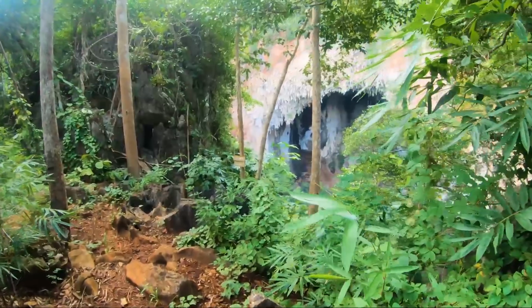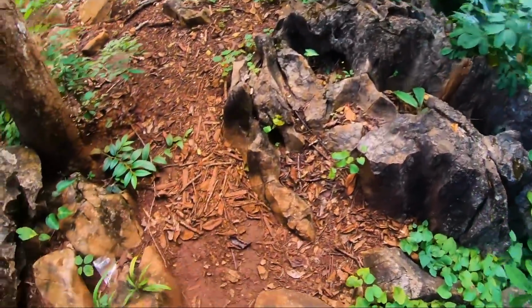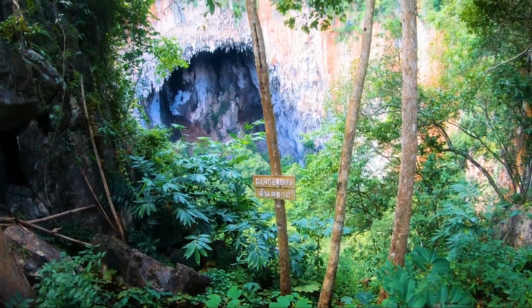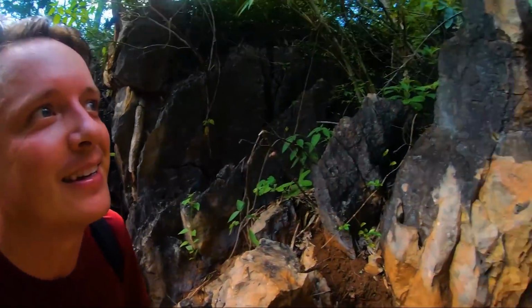Oh my god. So that is the sinkhole, or the spirit hole. It's 200 meters deep, but I was getting eaten by mosquitoes, but he's told me there's another viewpoint up here, so we're just climbing up.